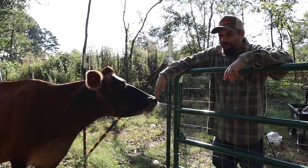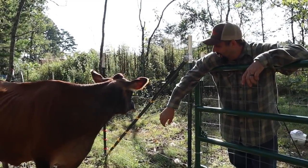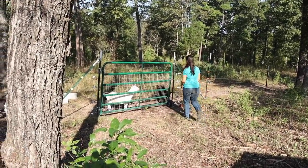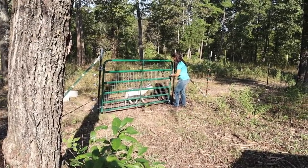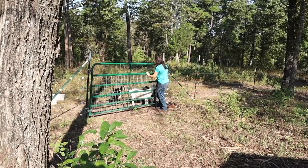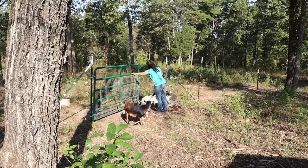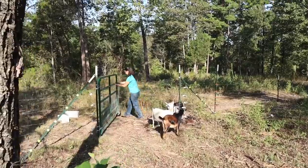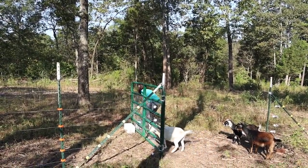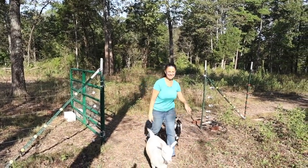Hope has adopted me as her baby, I think. Every day now, she just wants to give me kisses before we leave. Are you girls ready to come out now? And visit with Hope. I think she's calling for you. Come on. You're free.